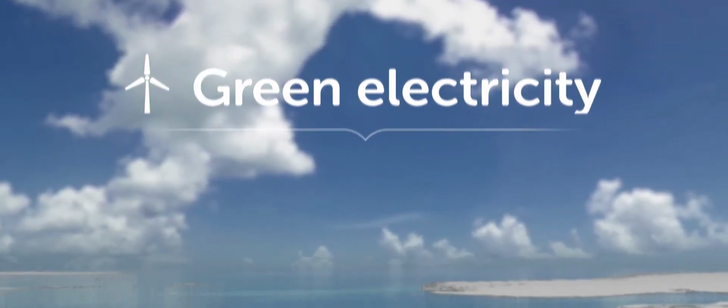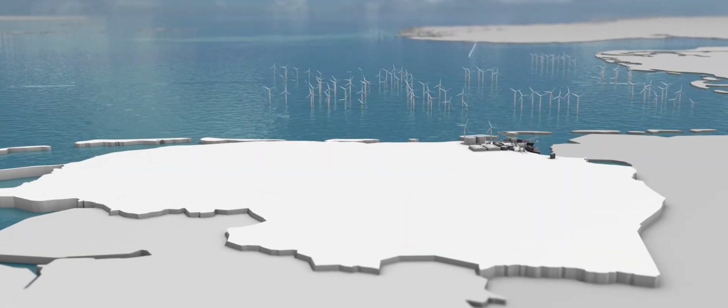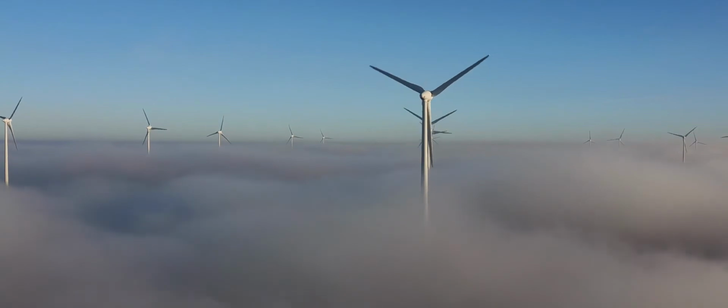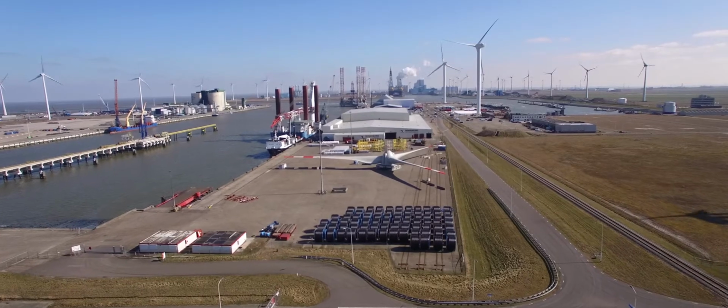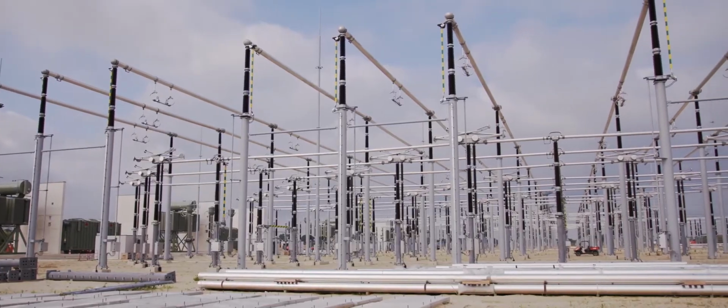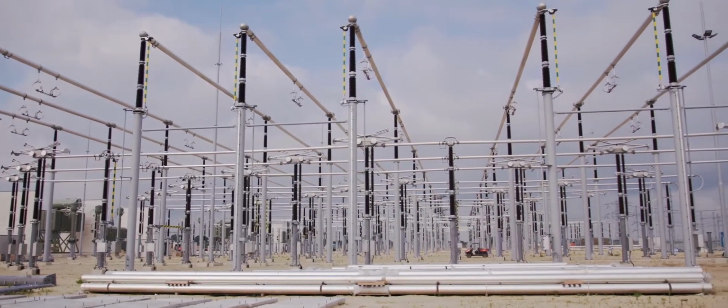An abundance of green electricity arrives on the shores of Chemport Europe, from the wind parks in the North Sea and surrounding countries to our Groningen seaports. With green electricity so close at hand, the electrification of our industries is picking up speed.